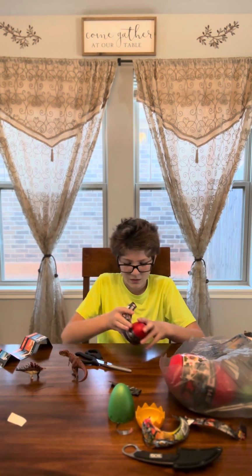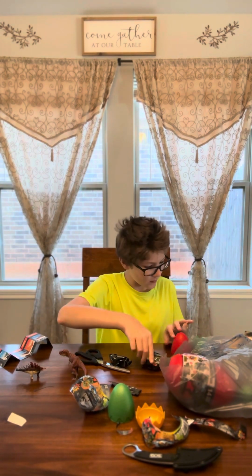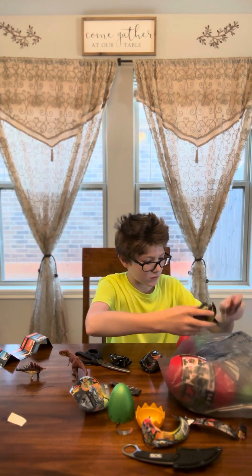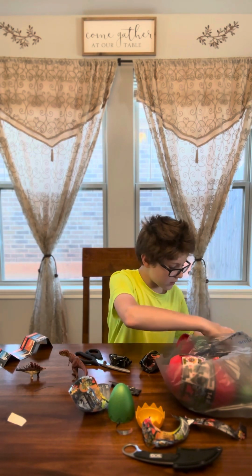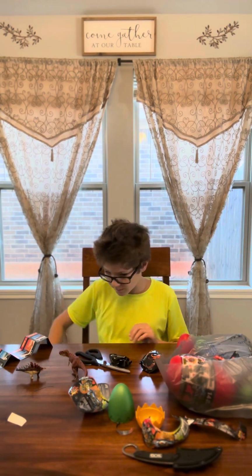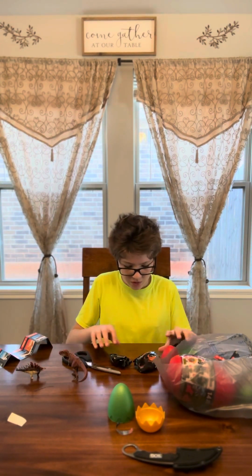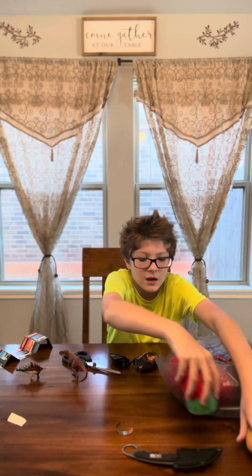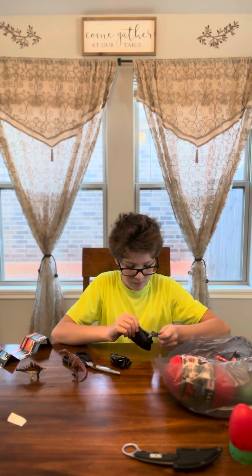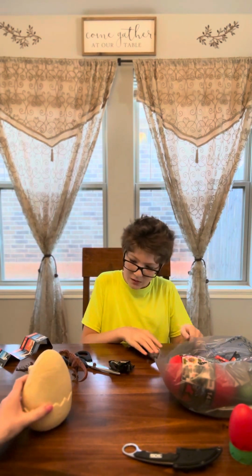This one opened. Yeah, open it. Hold on, just a little bit. A while, and it is taking up your... sorry. It's breaking apart here. It's broken apart.